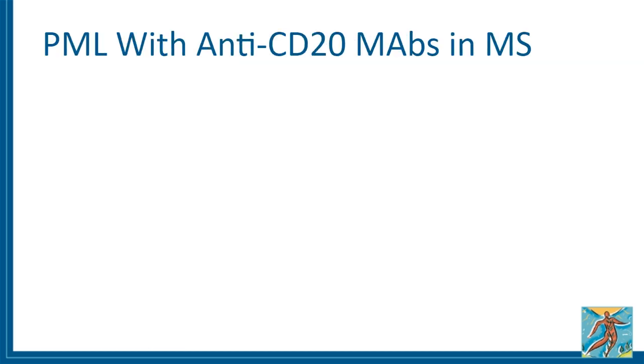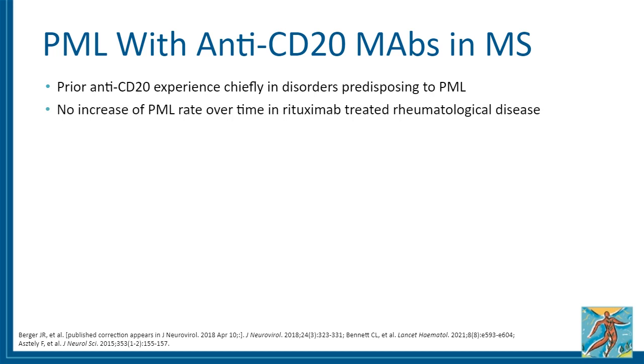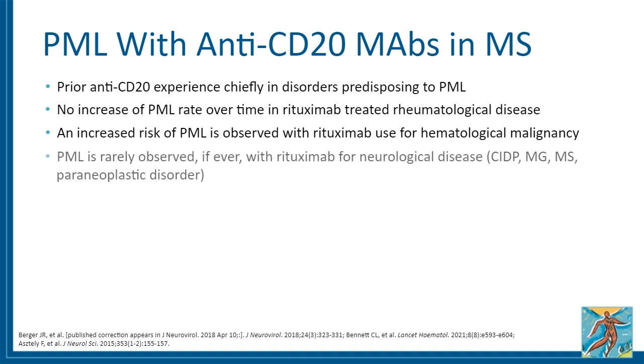What do we know about PML risk with anti-CD20 monoclonal antibodies in multiple sclerosis? So it looks like prior anti-CD20 experience, as indicated, does suggest a slight increased risk of PML. However, there's no significant increased risk over the time of treatment, at least in the rheumatologic community. There's, as I mentioned, a slight increased risk with hematologic malignancy. PML is rarely observed, if ever, when rituximab is used for neurologic disease. So many of us treat patients with CIDP, myasthenia gravis, and paraneoplastic disorders. We've yet to see rituximab associated with PML in this population, at least to the best of my knowledge.